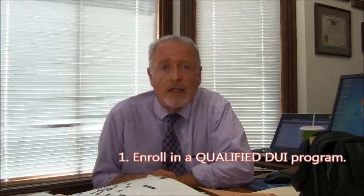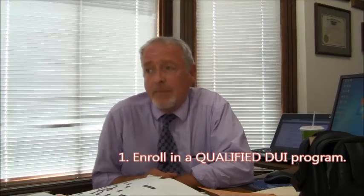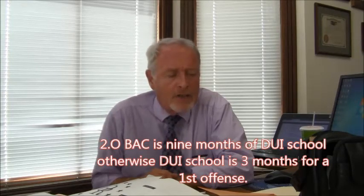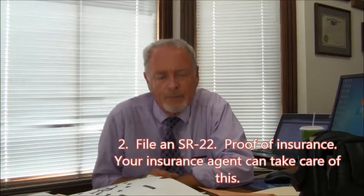What do you need for a restricted license? You need 2 things. First, you need to be enrolled in a DUI first offender program. Unless you have a high BAC over a .20, then you're probably looking at a 9-month program that you have to enroll in. And 2, you have to file with the DMV an SR-22. That's proof of insurance for 3 years.